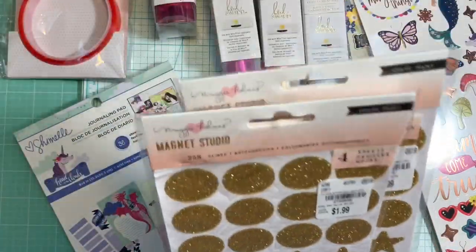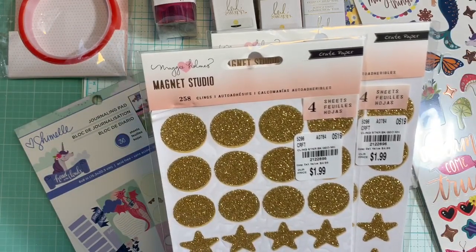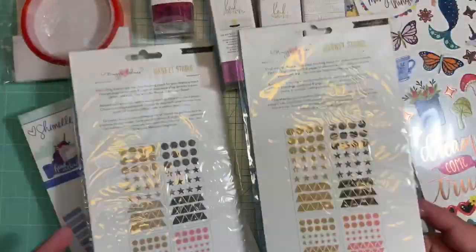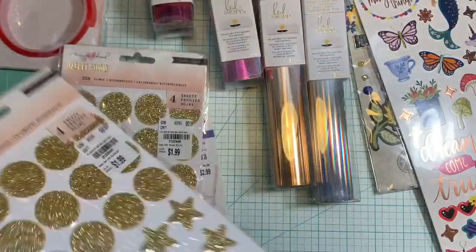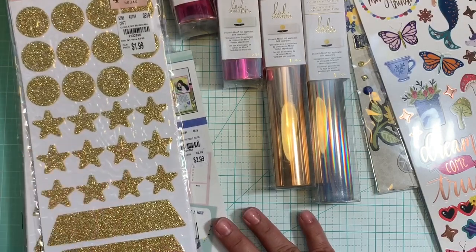And these are $1.99. And the SKU number is 212-2896. And I bring four sheets, like I show you guys. Bring 1, 2, 3, 4. They're so beautiful. I'm just happy, happy, happy that I found these of Maggie Holmes.